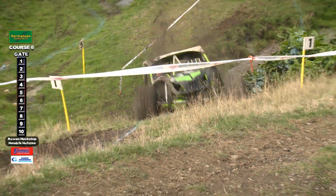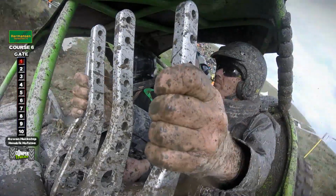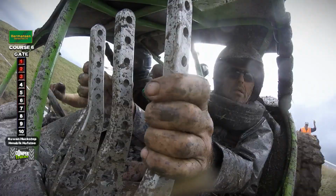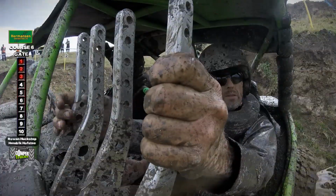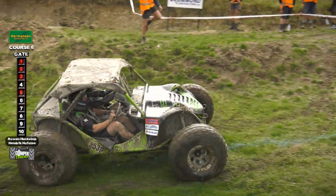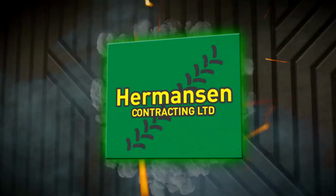Rowan Huckstep next up, and Hendrik Hofste. This is Mad Cow. Now, each of the courses has 10 gates to get through. Each gate is worth 100 points. You'll see it on the drop-down scoreboard as we have a look at the progress of Rowan and Hendrik. And an innovation this year, if you hit the Suzuki boundary tape, you get to continue, if you can do, but you continue from then on for half points. Let's see how Rowan attacks the Hermanson Contracting tyres, and he's beached as well.